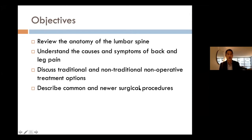So our objectives of this talk are to review the anatomy of the lumbar spine, understand the causes and symptoms of back and leg pain, discuss traditional and non-traditional treatment options, and then describe the common and newer surgical procedures that we offer nowadays. So tonight's goal is hopefully to help you understand your spine, understand your back pain, what causes it, and what we can do for it as clinicians.